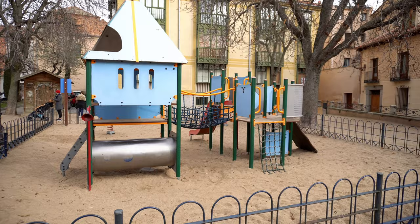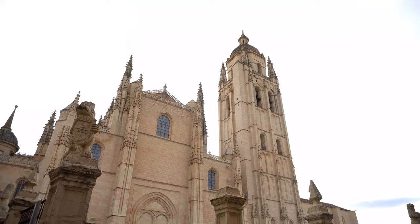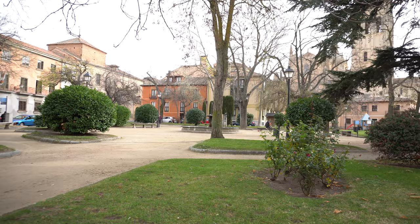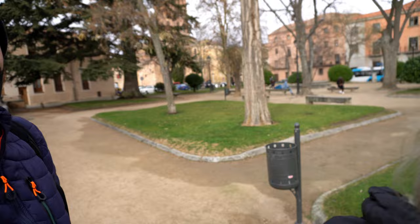How about this for a playground backdrop? Can't be too many playgrounds in the world with a cathedral next to them. This little park here is called the Cannon District. Luckily for Ash, she's always got two big cannons hanging around her.